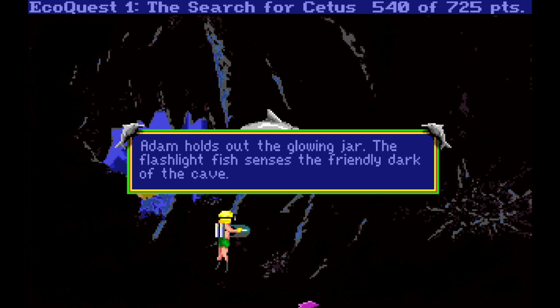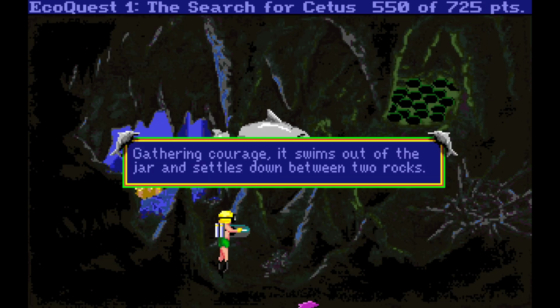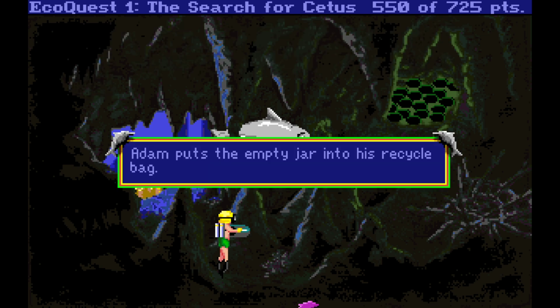Adam holds out the glowing jar. The flashlight fish senses the friendly dark of the cave. Gathering courage, it swims out of the jar and settles down between two rocks. What a relief! Now I can see where I'm going. Adam puts the empty jar into his recycle bag.